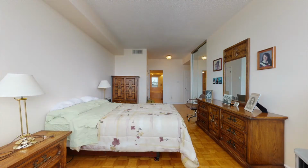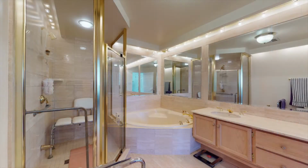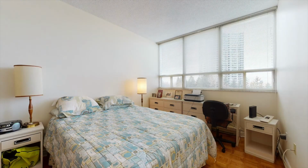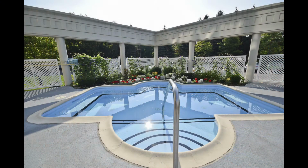At the other end of the unit is a large private principal bedroom with a magnificent ensuite, complete with separate shower and soaker tub. The perfect space to start and end your day. An additional bedroom, which could easily be a comfortable home office, and another full bathroom makes this beautiful large condominium very convenient for overnight family or guests.